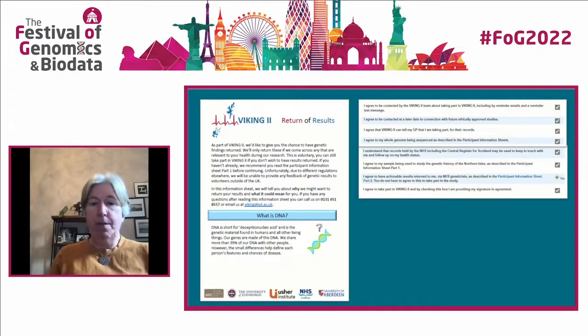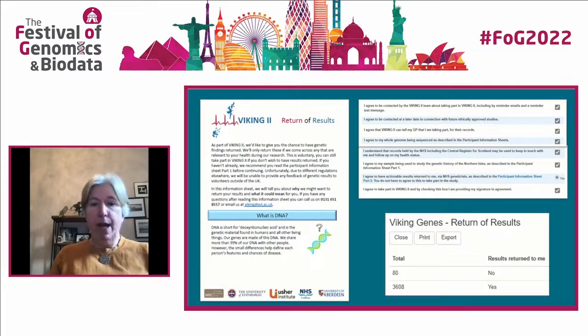And that respects people's right not to know, which is, I think, really key for any of this type of work. But gratifyingly, just over 98% of the participants so far have said they would indeed like to get actionable results returned to them. And that's very much in line with another body of research, particularly from social scientists, who've surveyed people and asked them what their preferences would be if given the option.